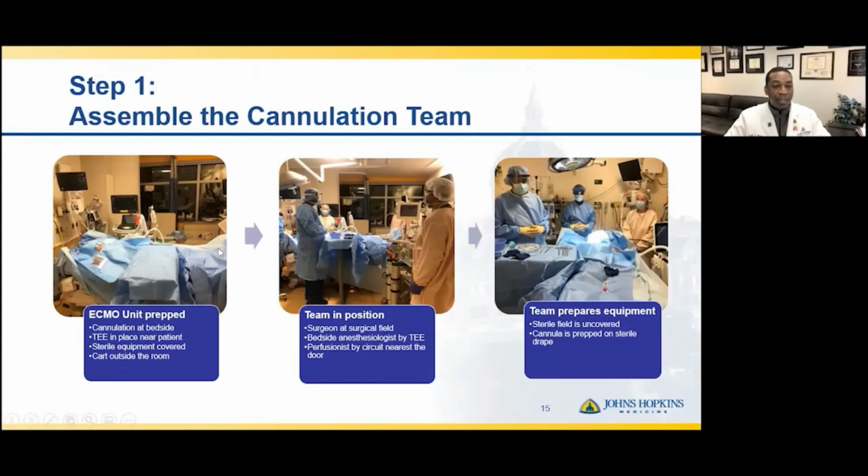At the patient's right is a bedside meal tray that has been covered to create the sterile field. And the TEE equipment is over to the patient's left, where the anesthesiologist or echocardiographer will stand during the deployment. The picture in the middle demonstrates our team personnel that are in the room.